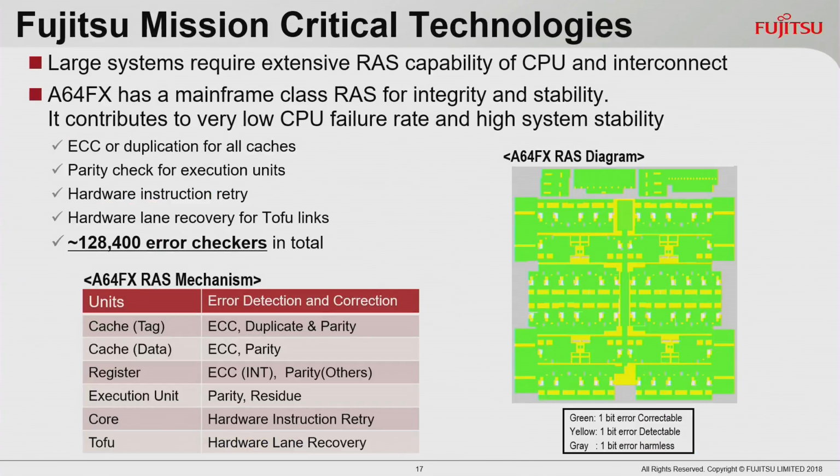I would like to discuss Fujitsu's mission-critical technologies. Even in the HPC area, a large-scale system requires extensive RAS capability of CPU and interconnect. A64FX has a mainframe class RAS, which is summarized in the left table. ECC or duplication protected for all caches. Parity checkers in all the ALU. When we detect a single bit error, hardware automatically retries the instruction to remove the transient error. This is called hardware instruction retry.